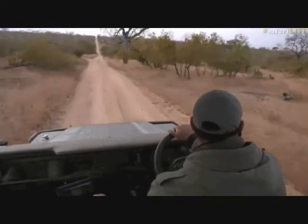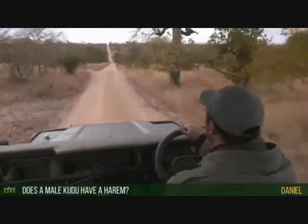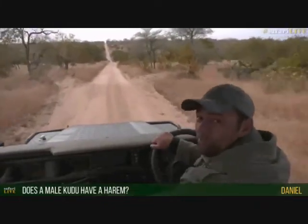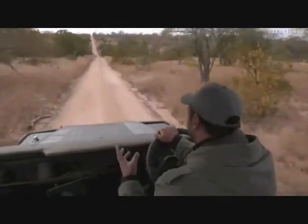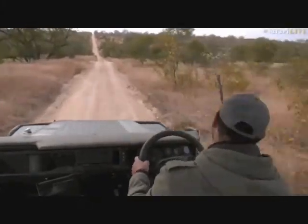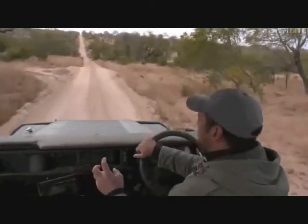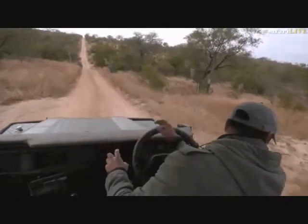Now, Daniel, you asked if the male kudus have a harem. Well, Daniel, the male kudu, it's not necessarily a harem, no, because they don't stick around with the females, so they don't stay and keep them together like a zebra would. Zebra has probably the correct definition of a harem. A male will have a number of females that he then stays with for quite some time, not just during the mating season. With the kudu, however, what happens is the males will compete for.